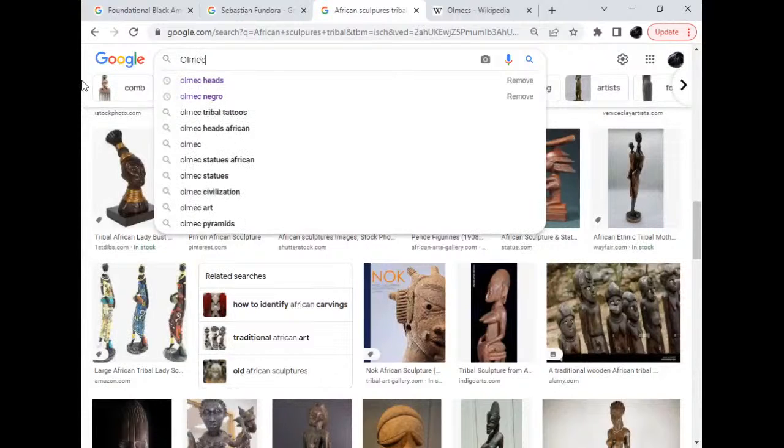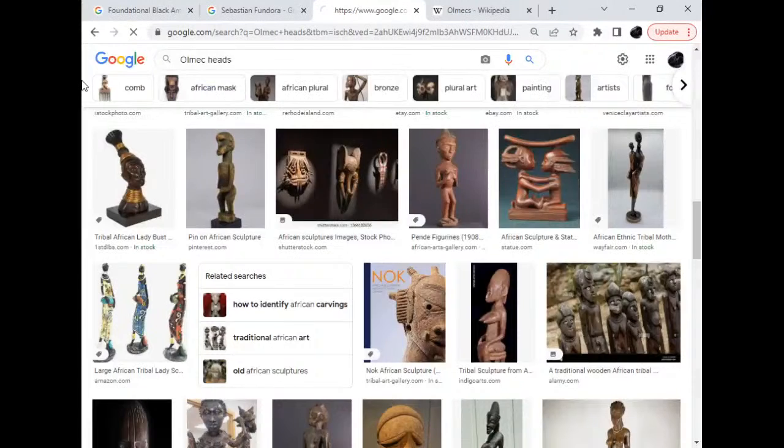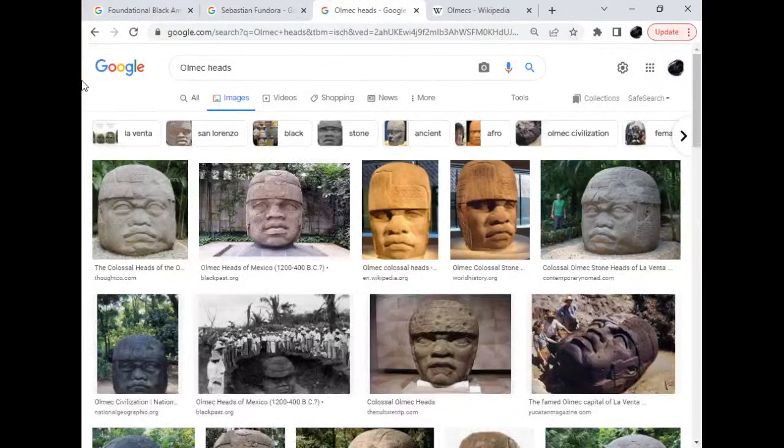Now, this is why I say this is so racist, because when you Google Olmec heads, first of all, the Olmec heads are the most prominent discoveries of the Olmecs, the most jarring, the most baffling. And you have several to choose from that are intact. And they just happen to choose the ones that are mutilated, have the lips knocked off. For Wikipedia, they chose this one right here.